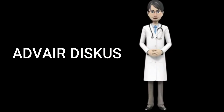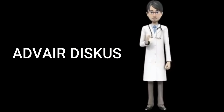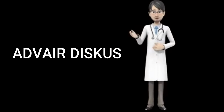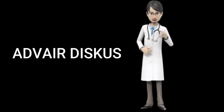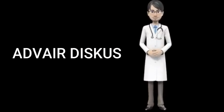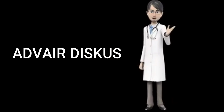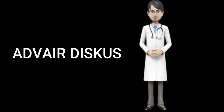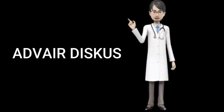How should this medicine be used? Advair Diskus comes as a powder and as an inhalation solution to inhale by mouth using a specially designed inhaler. It is usually used twice a day, in the morning and evening, about 12 hours apart. Use Advair Diskus at around the same times every day. Follow the directions on your prescription label carefully, and ask your doctor or pharmacist to explain any part you do not understand. Use Advair Diskus exactly as directed.